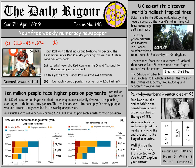This year's race, Tiger Roll was the 4-1 favourite. So that means if you're having a wee flutter on the Grand National, if you put £1 on, you would win four back. So how much would a punter receive for a £10 flutter? Well, it's just going to be 4 times £10, but of course he also gets back his £10 stake, which means that he would receive £50 back from a £10 flutter.